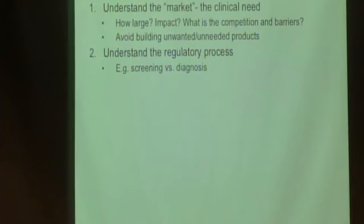Understanding the regulatory process, which can have a great deal of effect, a simple change. We were talking about screening procedures here. If you have something as a first-line home test, it may have lower barriers to entry and be less expensive than something that is truly a diagnostic.